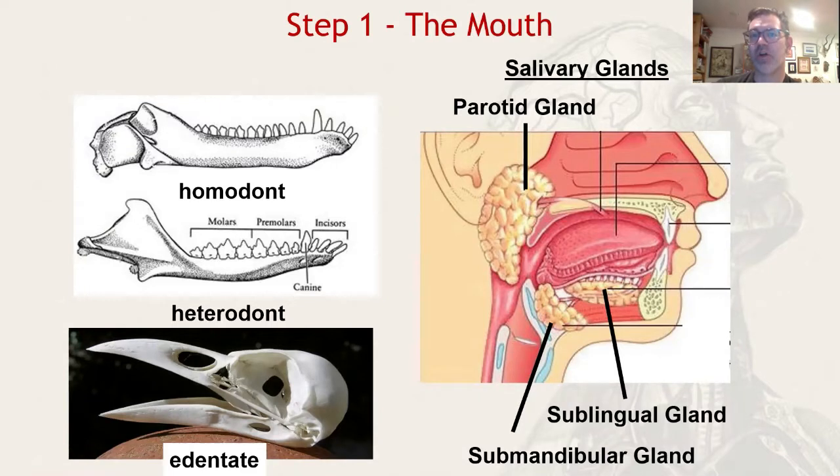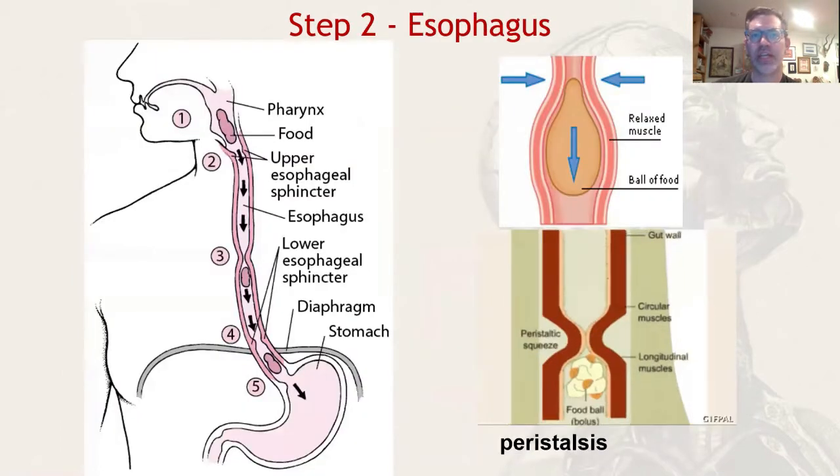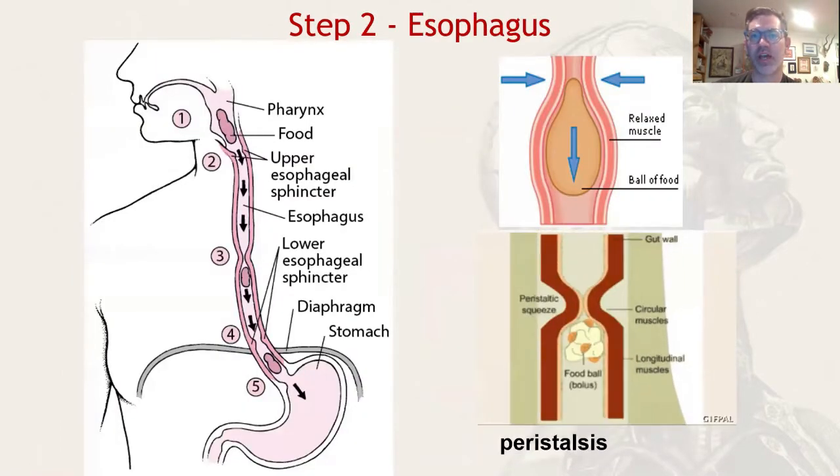Mammals have heterodont teeth that have become more specialized, like a Swiss Army knife, to handle multiple types of foods. Some animals have lost all their teeth, either because their diet is primarily tiny things like ants, as in the case for anteaters, or they needed to lose weight, as in the case for birds. These animals are called edentate. The mouth also houses three salivary glands that add enzymes to break down sugars in our food. This is chemical digestion.